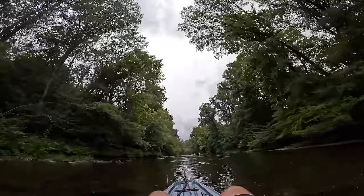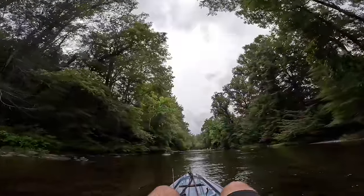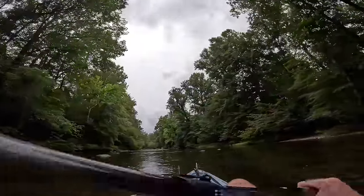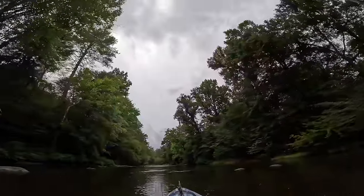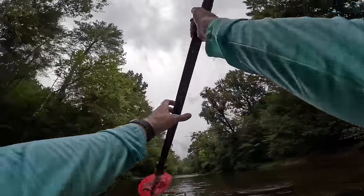Ladies and gentlemen, we're getting down to the end of this thing. We've got about a quarter of the float left to do. So we've done about three quarters of the float. It's been a long float today. I didn't say this at the beginning of the video, but this is a 10-mile float. And so, yeah, it's a good long one, to say the least.